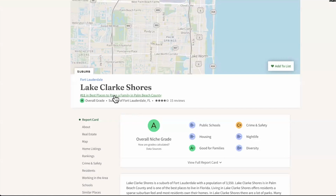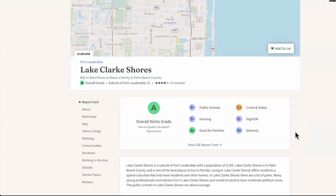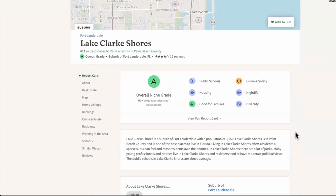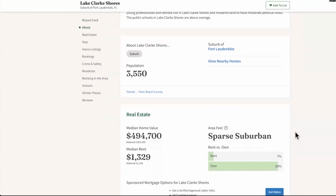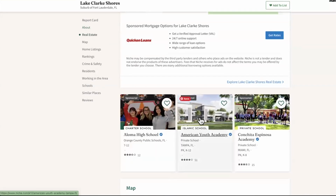As I was saying, it is a municipality, so they have their own police department, their own town hall, and a lot of town facilities. Public schools in the area are excellent, as well as the same private school options as you have in these other towns of the West Palm area. And as you can see, the population is 3,500 and almost 100% owned homes.